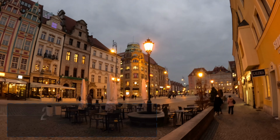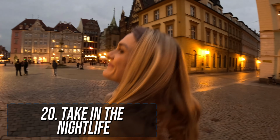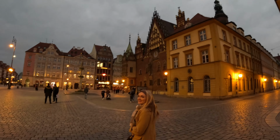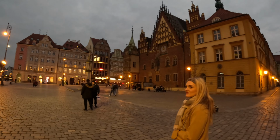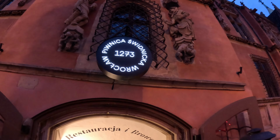Number 20. Take in the nightlife. As day turns to night, Wroclaw comes alive with an exciting nightlife scene. Whether you're in the mood for a laid-back pub or a high-energy club, you'll find plenty of options around the Rynek area. It's the perfect way to end a day of exploring the city.